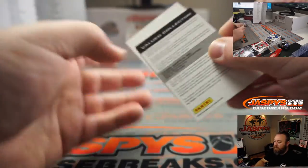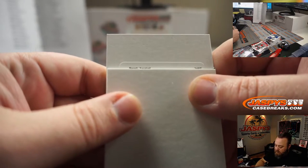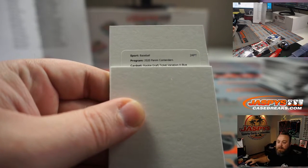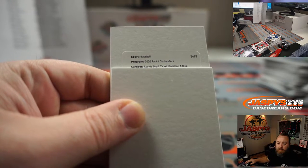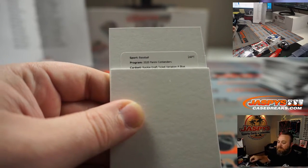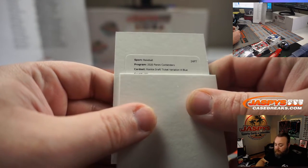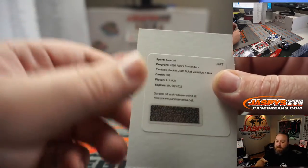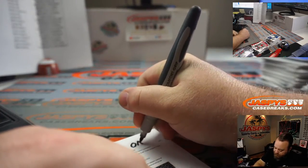Last up, redemption. Good luck. Could we get Lubob squared? Rookie draft ticket variation A, blue. I don't think this is Lewis. But there are some good names on this. 101, AJ Puck. Out of blue, or blue is 99. So Oakland Athletics, Jorge. There you go.